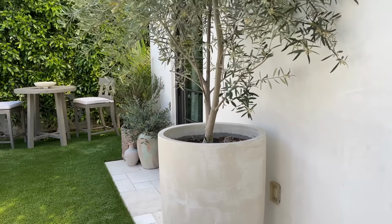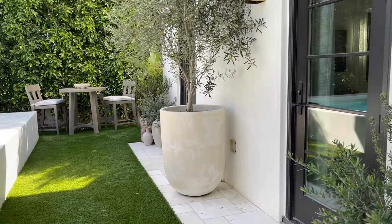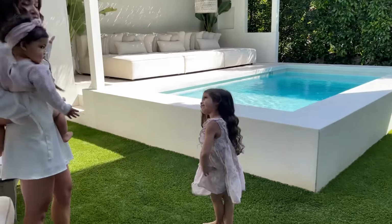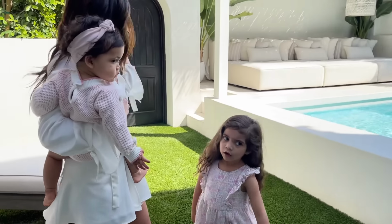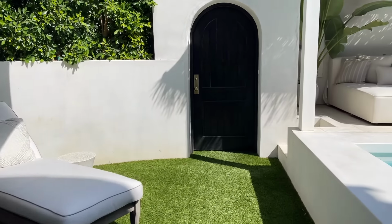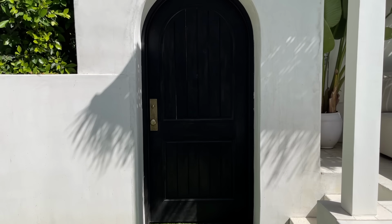All right. We put some beautiful olive trees back here. We also added this doorway here that leads to our driveway and our garage. And I love the arch. I just love that door. It makes me feel like we're in Greece somewhere or something.